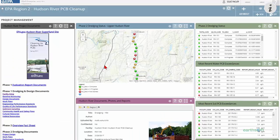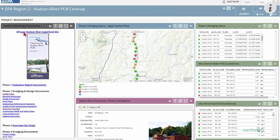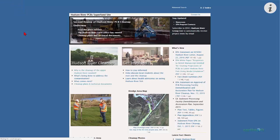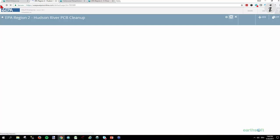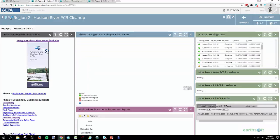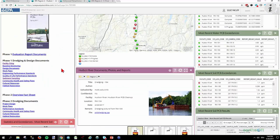This widget here is totally different to the other ones that we looked at. It's really more of a static widget with some images and links to EPA sites. You know, I can click that link here and it will link to that EPA site here, for example, of the Hudson River PCB Superfund site. And I can go back over here to the dashboard again. And the other links work the same way, right?